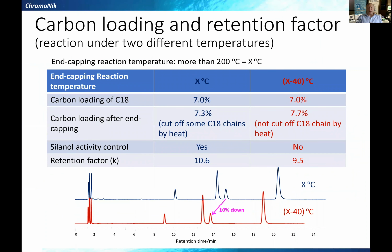So what about carbon loading and retention factor? The end capping reaction is more than 200 degrees Celsius, as noted here, the X degrees, which is the Chromanik column.